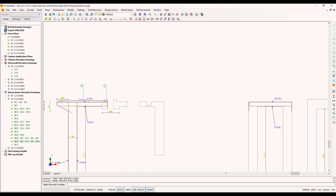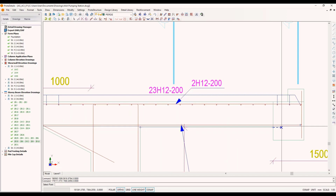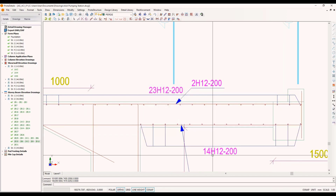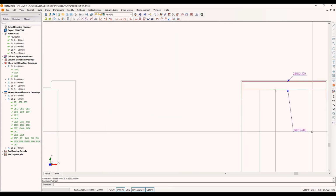I will do the same for this one. I will start from here, right down here, and I will update the quantities. You see, this one is updated as well.